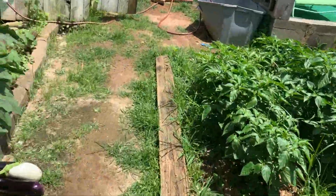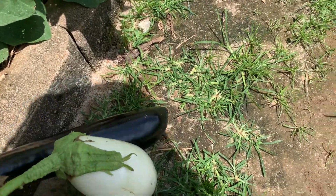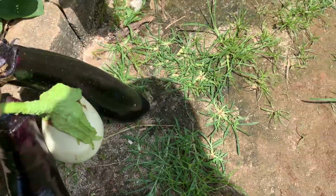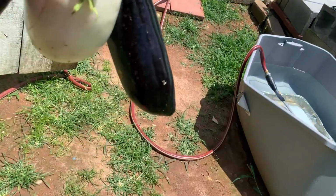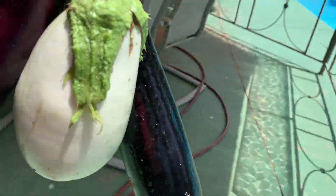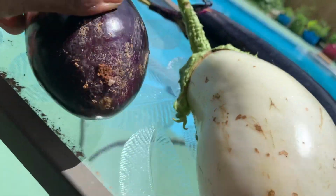And I'm gonna pick up these. The eggplant. I'm gonna pick them up and I'm gonna take them. This one I'm gonna take to a friend of mine at work. So put that here. Let's put that here and go in front and look at the rest of them. Okay.